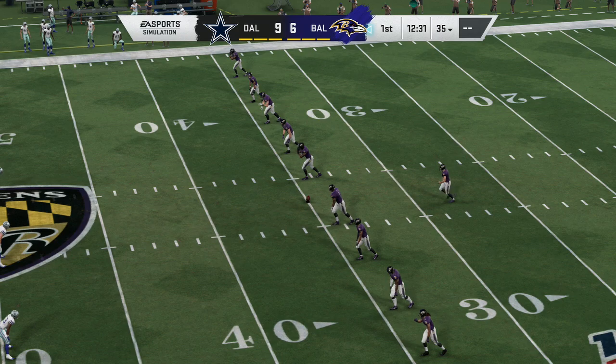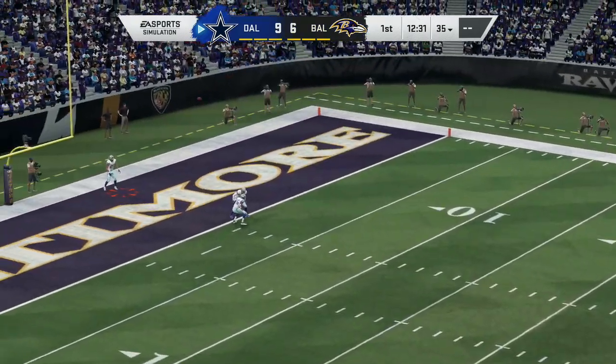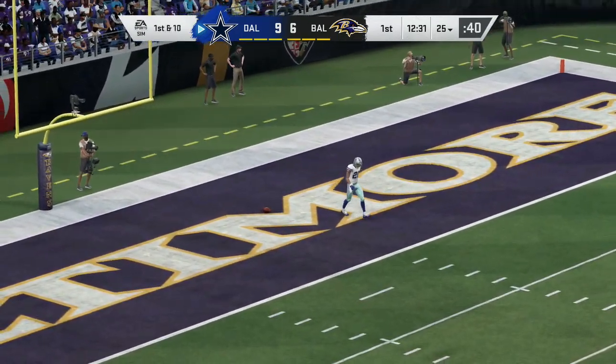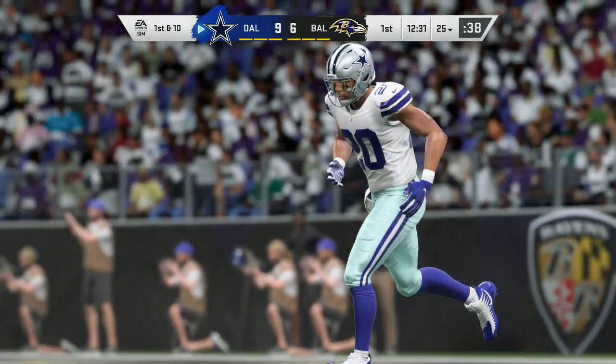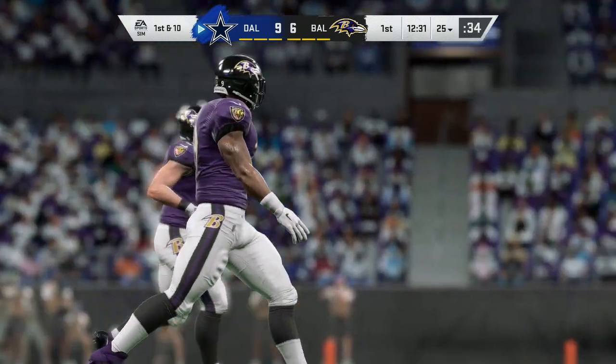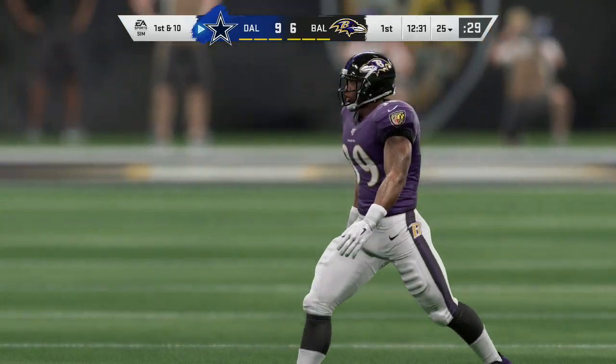So with the missed PAT in his rearview mirror, he goes back out to kick this one off. This is taken about 7 yards deep. And no run back here. This will be a touchback, and it comes out to the 25-yard line. Here's the Dallas offense now heading back out onto the field. And for them, a touchdown their last go-around. Obviously, they'll be hoping to do that again.